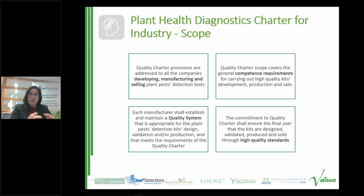So this is a summary of what we believe is the scope. So it's for developing, manufacturing, and the selling of the kits. Covers the general competencies requirements for carrying out high-quality kits development, production, and sale. Each manufacturer shall establish and maintain a quality management system that is appropriate for the plant health detection kit design, validation, and production. And there is a commitment to the quality charter that shall ensure the final user that the kits are designed, validated, produced, and sold through high quality standards. And that, I think, is the message that I would like to stress today.